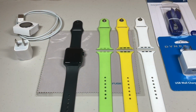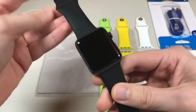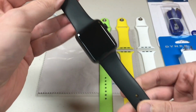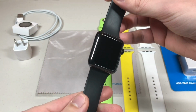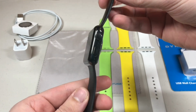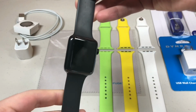So this bundle right here, I think you can tell what it is. Yes, this is an Apple Watch Series 2. And again, I did what I did with a previous Apple Watch where I wanted to upgrade to the next version. So I got the newest version, very slightly used, for an insanely low price because I was patient and I took my time looking for it. Is that it right there? Yeah, it is. You can tell because it's got the red. So this is the Apple Watch Series 2.